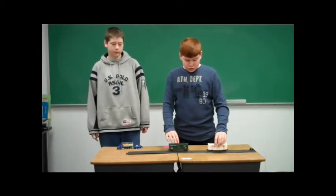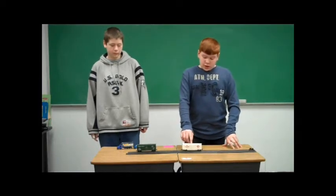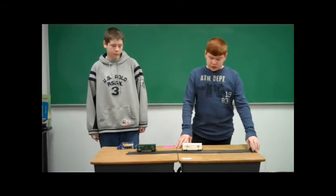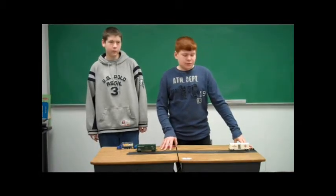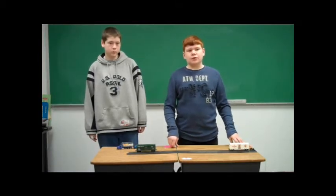An object in motion, which will be the white boxcar this time, stays in motion until an unbalanced force acts upon it. So the unbalanced force will be the stopper, and the boxcar is the object in motion. And the object in motion stops whenever it hits the stopper, which is the unbalanced force.